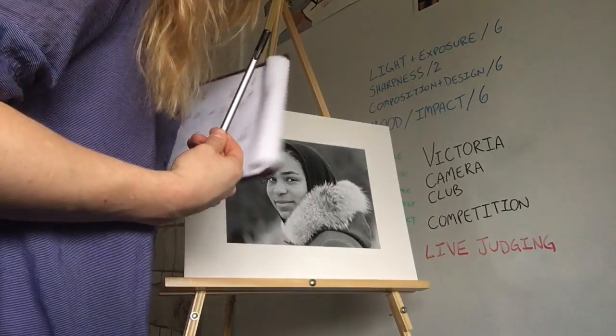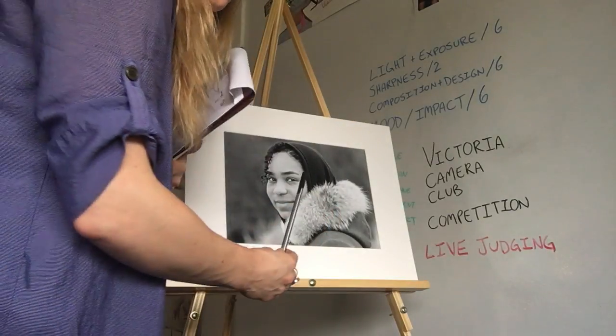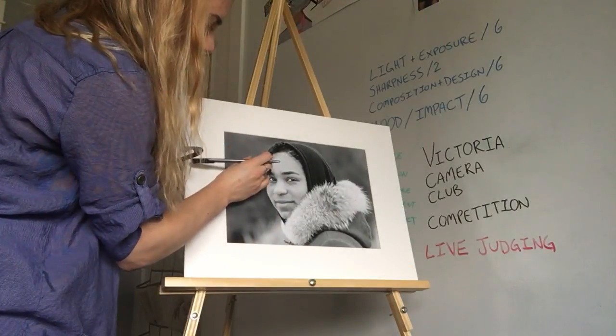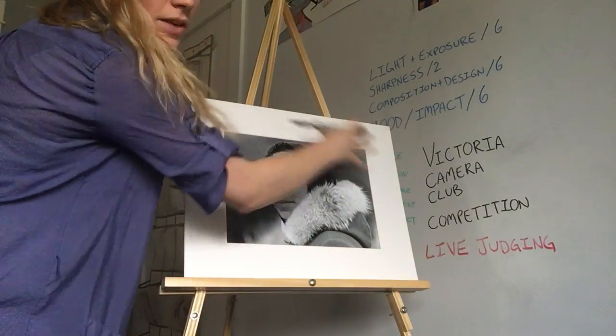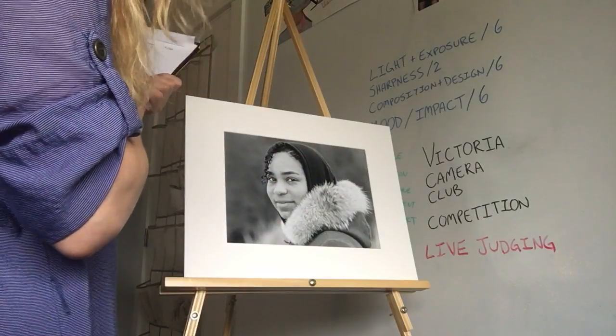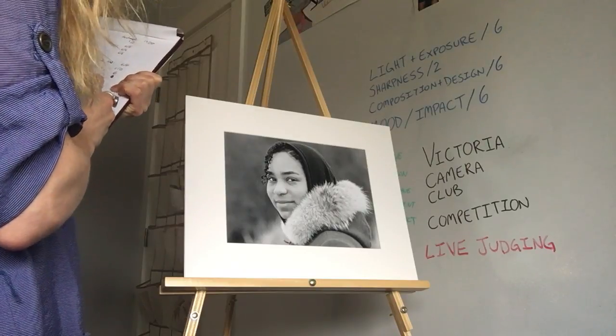I would encourage the maker to experiment a little bit if they wanted to put it directly in the center or if they wanted to put her more in the rule of thirds. So they would crop it so that her eye was more over here, or if they had enough image around it, move it all the way over here. But I think the design is really quite nice. I'm giving that a 6 out of 6.